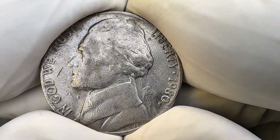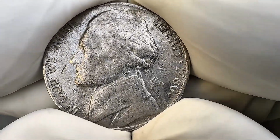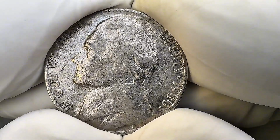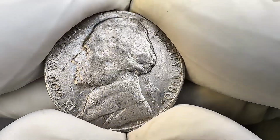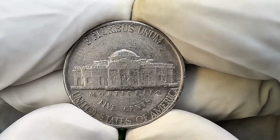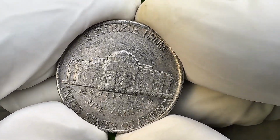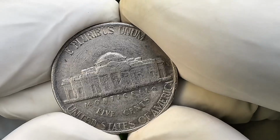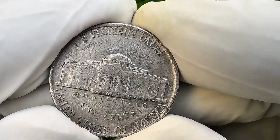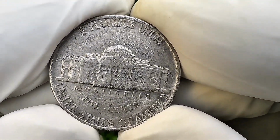scarce. Mint errors also play a significant role in a coin's valuation. These errors occur during the minting process and can result in unique and sometimes dramatic anomalies. For the 1980-P Jefferson nickel, several notable errors have been documented. Off-center strikes: this error happens when the coin blank is not properly aligned with the dies during striking, resulting in a design that is not centered. Off-center strikes can vary in severity, with more dramatic misalignments generally being more valuable. For instance, a 1980-P nickel struck 55% off-center and graded MS64 by NGC has been noted among collectors.